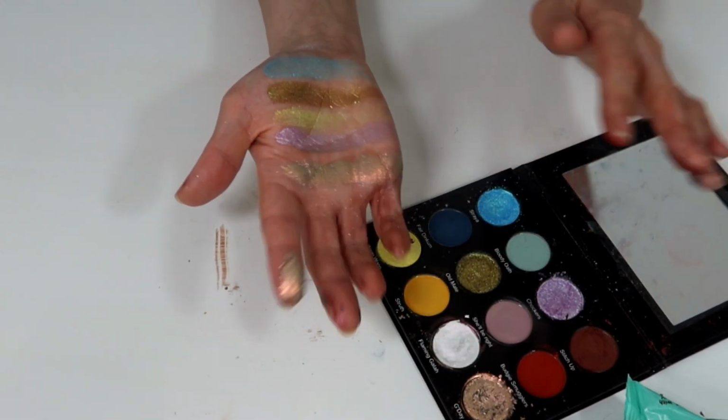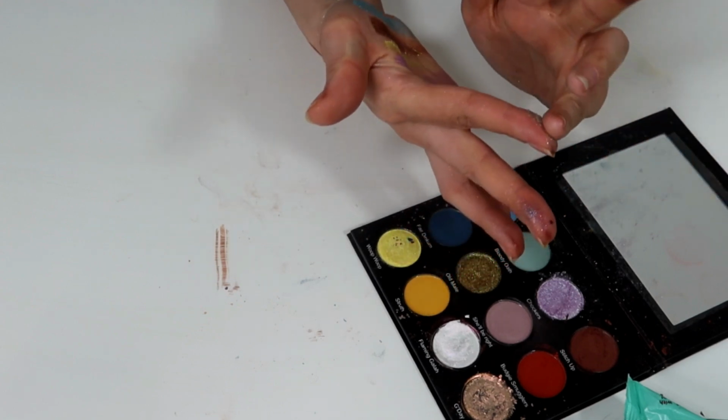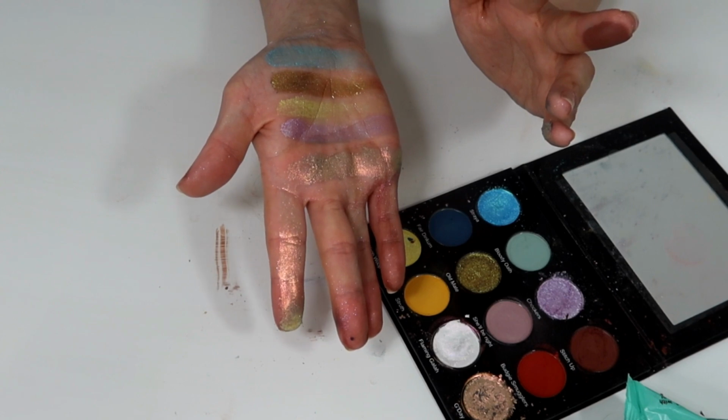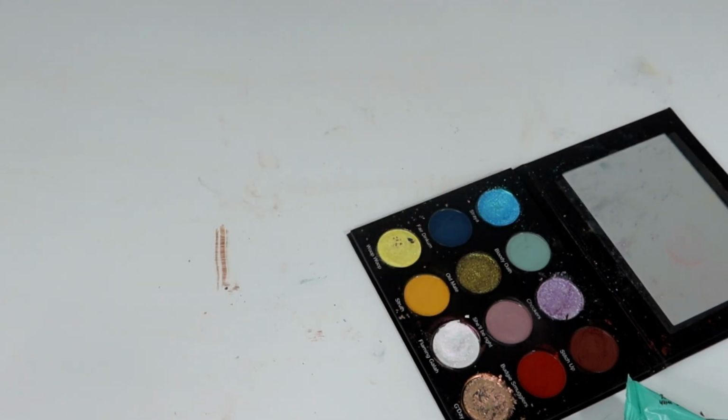I have never seen anything quite as beautiful as that eyeshadow. It's phenomenal. Whatever they've done there, it's literal magic.